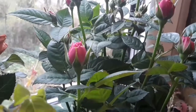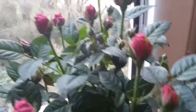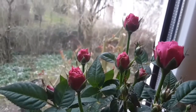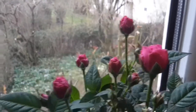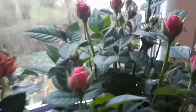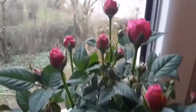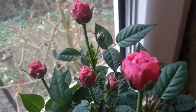So guys, take a look, my beautiful rose, and it is very fantastic. Look at the blooming, look at the flowers, so beautiful, amazing, and it is very cute, elegant, it looks so good. And we bought this for about €3.99. Amazing, ang ganda niya, super, look at that.